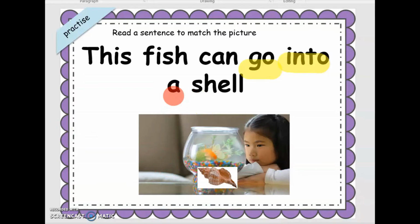And now what we're going to do is put our sound buttons on. So the first thing we're going to do is put our looking glasses on and see, can you find any digraphs? Now, be warned because there are a few in here. We've got our new one. Can you see any other digraphs? There's one in this word here. Look carefully. It's sh. Very super. And there's two in this word. I've been a bit cheeky and added a couple. So we've got sh here. And we've also got ooh.